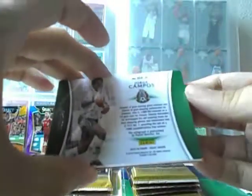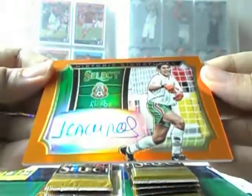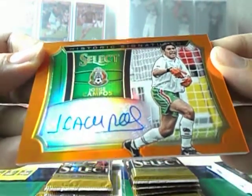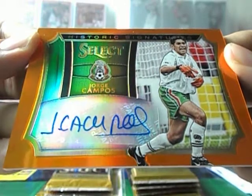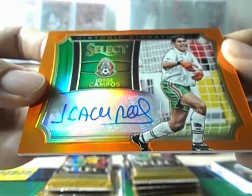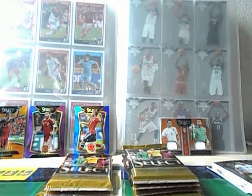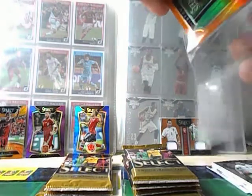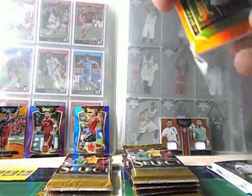Alright, there you go. Jorge Campos. Orange. So this will be my autograph hit. And you notice the sticker is rather crooked. So that's my autograph hit. I mean, the autograph is pretty nicely signed, well within the sticker. Just a shame that the sticker was pasted a little off center.